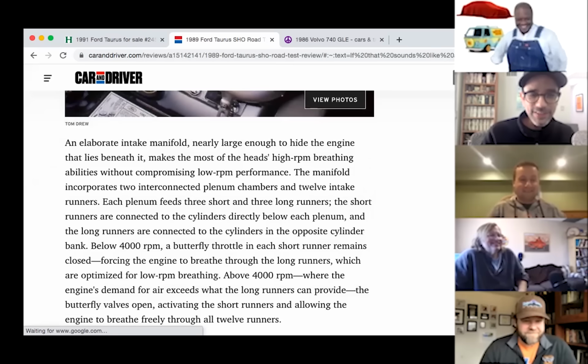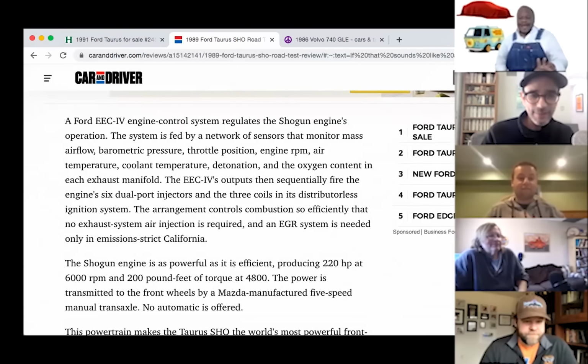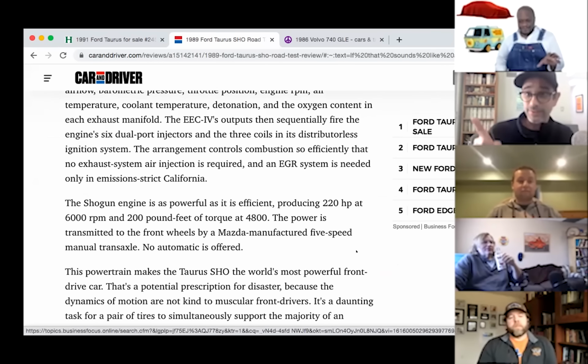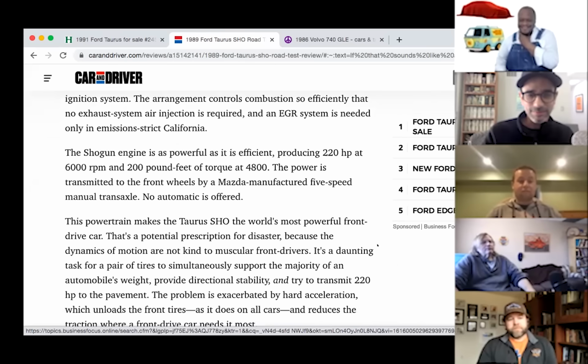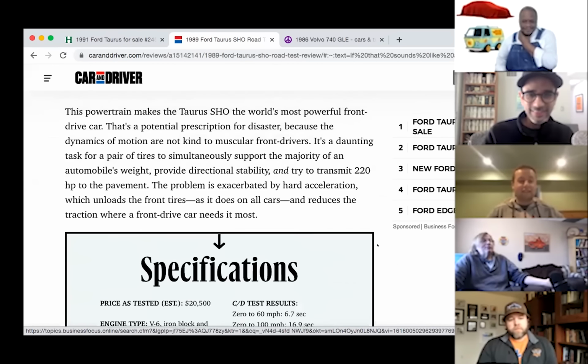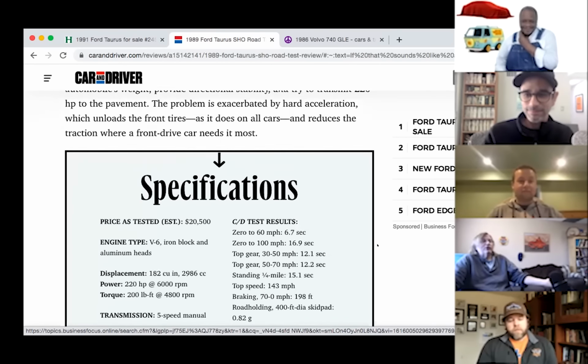It revs to over 7 grand. I don't know anything about these. Are they actually good vehicles? Yes. They're fantastic. 220 horsepower at 6,000 RPM, 205 pound-feet of torque at 4,800. The engine was built by Yamaha. It's actually a very good engine.